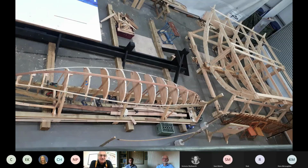And this would then allow us to trial fit things like sole boards and thwarts and all the different parts of the ship which aren't shown on the drawings. We would be able to do it at a smaller level of investment. So we started building that, and we also started building a section of the middle part of the ship. It runs from exactly midships to what was effectively the forward end of the burial chamber.